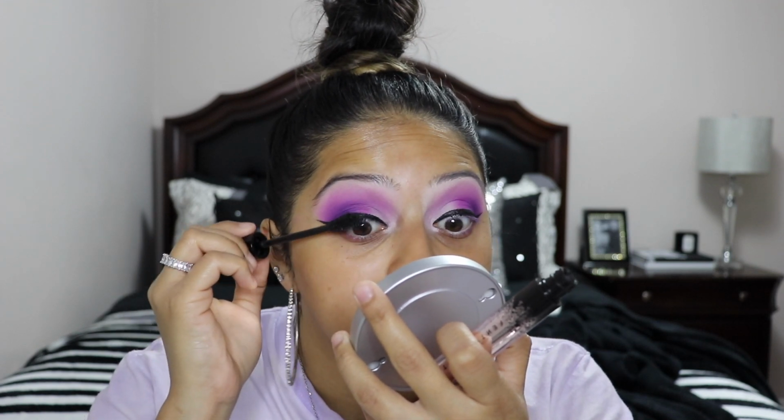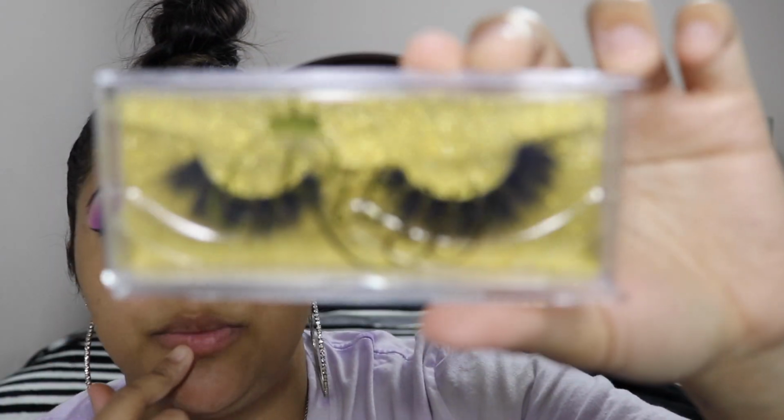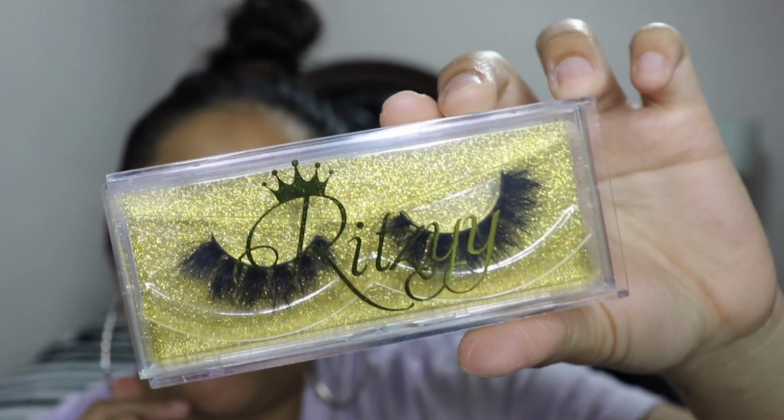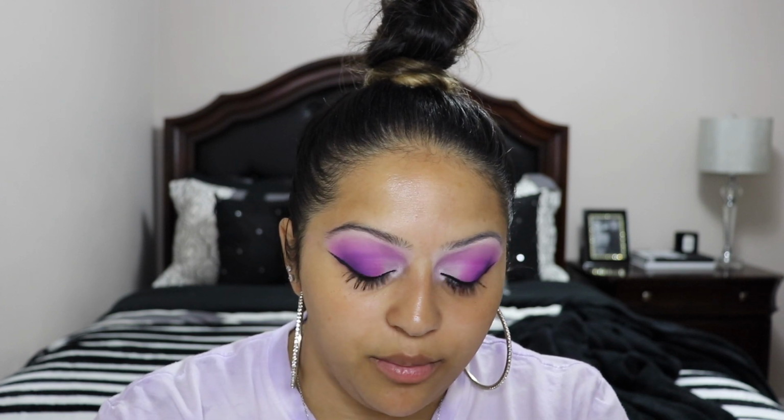Okay, so for lashes today, I am trying out these new lashes. This is by the brand RITZYY, and these are the NEGRIL lashes. They're super full and really intense. They're the mink lashes. I'm going to go ahead and cut them. I just want to try something different other than the Sansa lashes I'm always wearing, so you guys don't get bored of seeing me use the exact same lashes again and again. So these are the NEGRIL lashes. Again, they're mink and they're super inexpensive and affordable. They're like $12, I believe, Canadian.